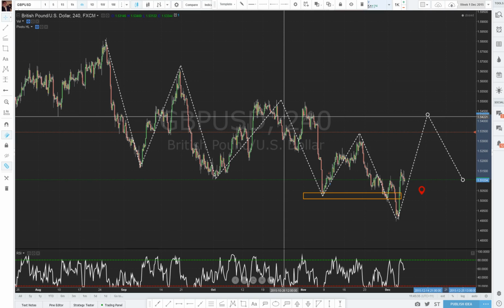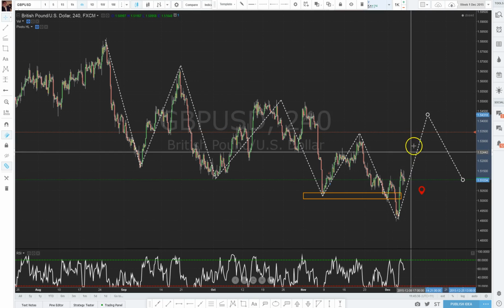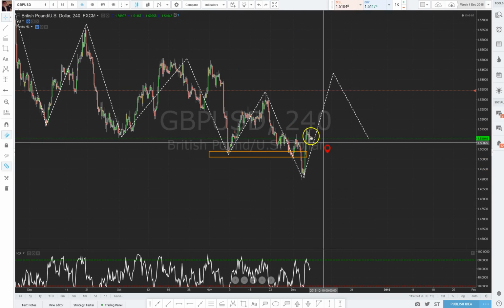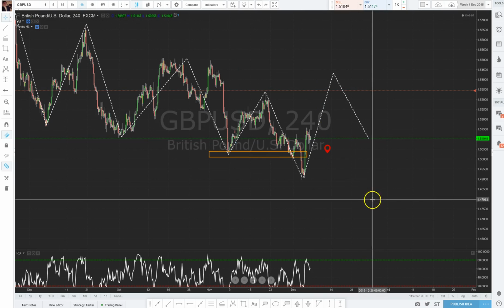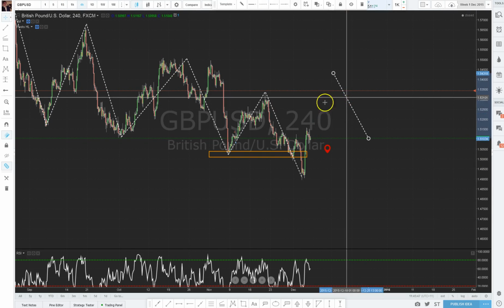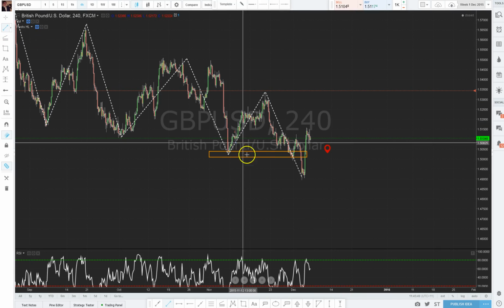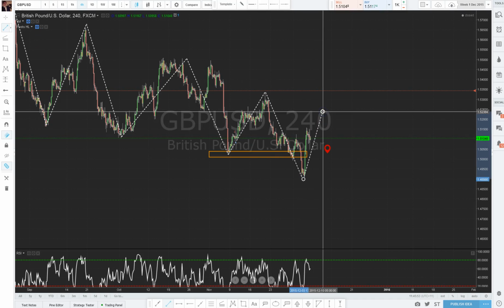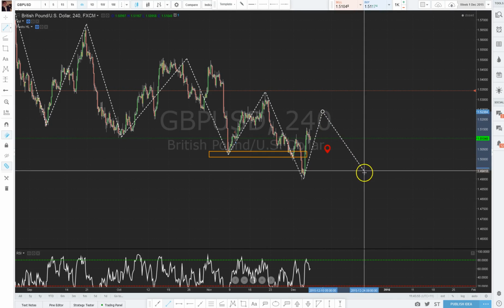So that's that. So I'll just wait to see how this goes. Or the other thing you can do is it could just continue down. It could reverse back down and continue the trend. So you could do this. Both scenarios are very possible. Or it could just stop there and then reverse back down.